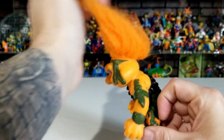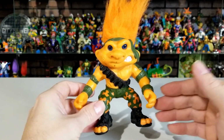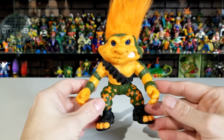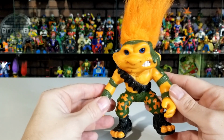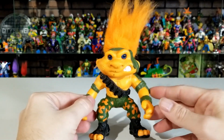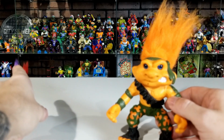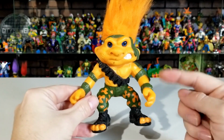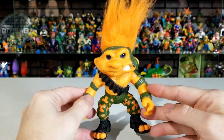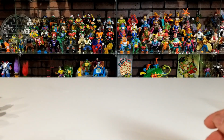But yep, if you guys remember the Battle Trolls, I had a few of these when I was little, and I loved them because I'm sure this was their way of getting boys into trolls back in the day. And Ninja Turtles did the same thing. You can see their hair right over there in the corner. I got a bunch of those Ninja Turtle trolls over there. So I saw these and I was like, oh, I gotta get these. So yep, let's move on.